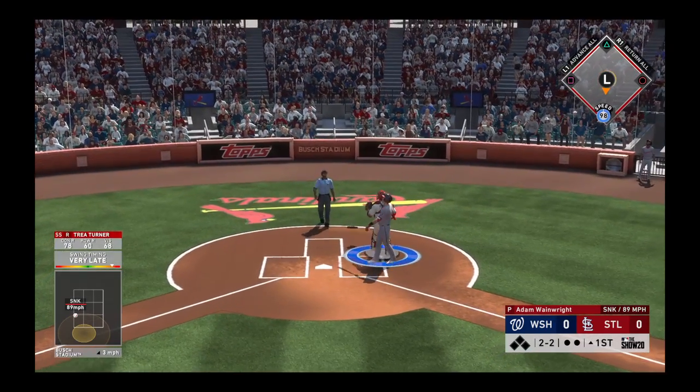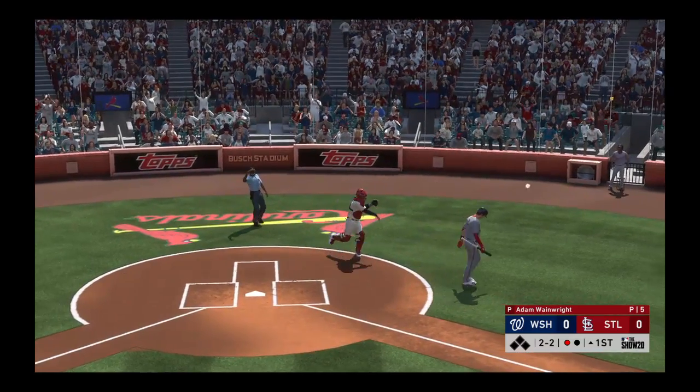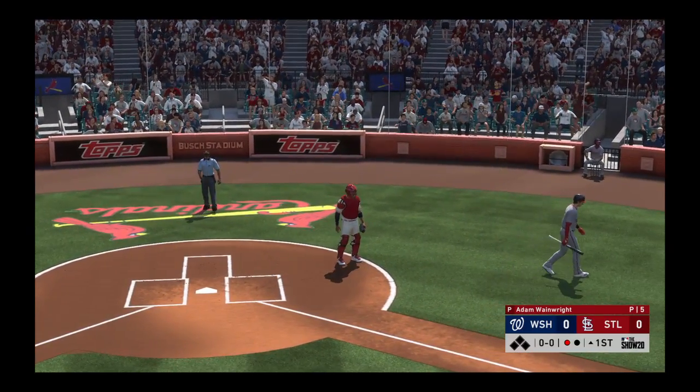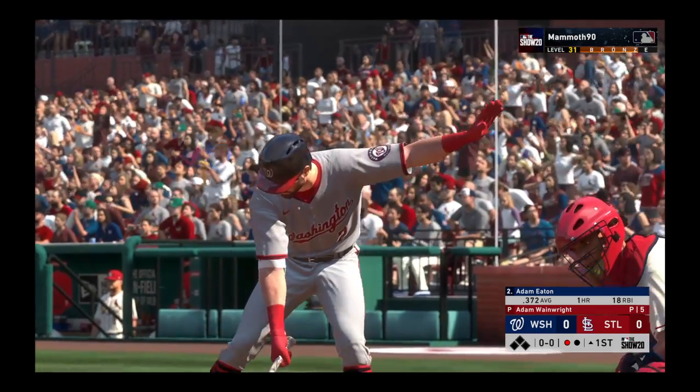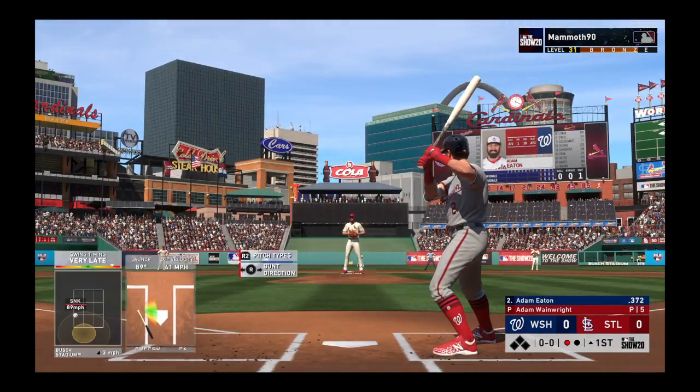Again, another foul ball. And he'll stay with it here as he puts the squeeze on it for out number one. Into the box, Adam Eaton. He'll get to take his first cuts here.